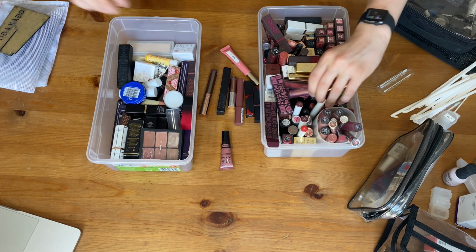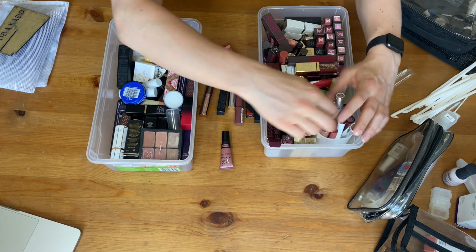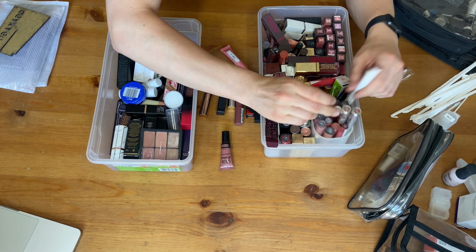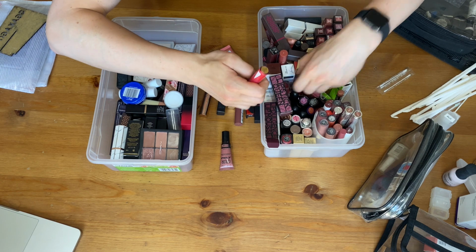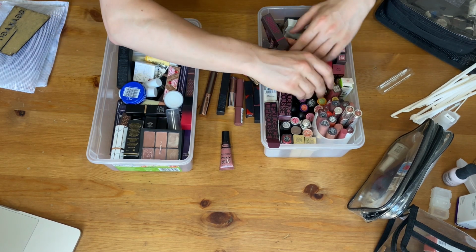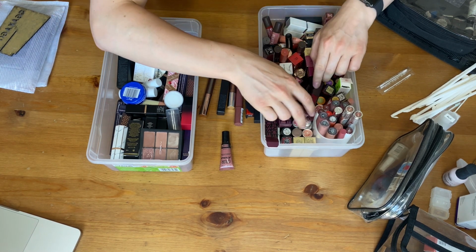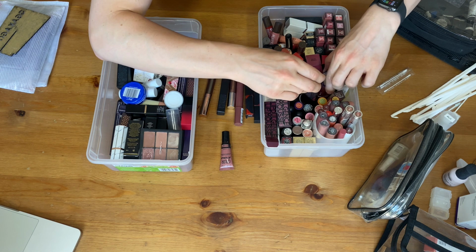Who knows how or why these things ever happen? I'm just going to start by doing a little bit of a tidy up to see if there's any way I can just basically not do this job properly. If I can just stand some things up for now, it might be a little bit more clear.